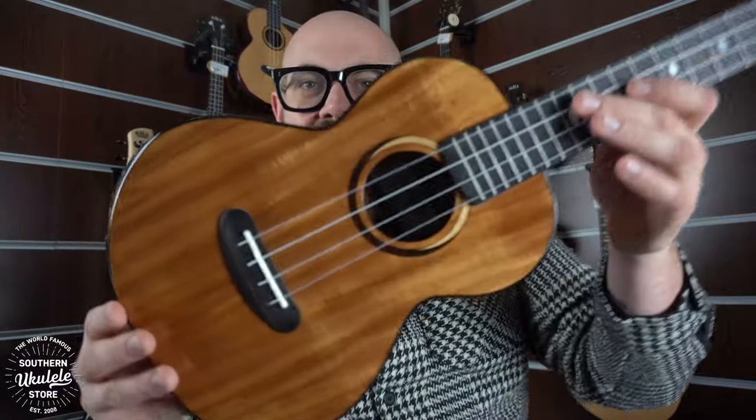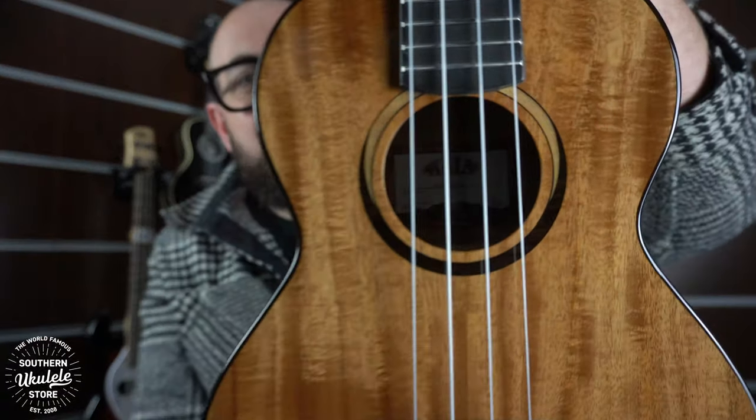I want to call this one something like, I don't know, the Kala Soul Tenor. You know what I mean? Just something that gives it a bit more of a name, because these have got loads of personality. And sorry, I'm off on a tangent now. That's what happens when you come in and film too early and you haven't had coffee, or too much coffee.